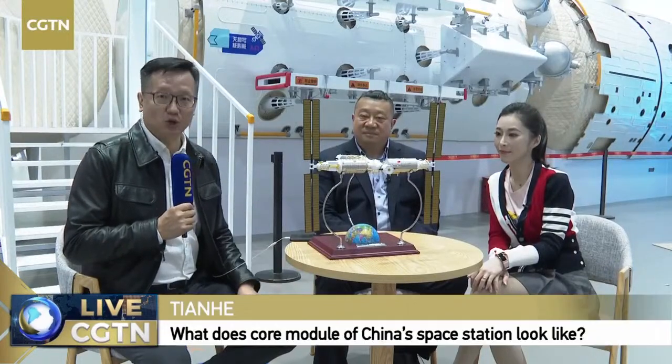This afternoon we're at the China National Technology and Science Museum, where all the models of the advanced technologies will be displayed, including this model, the Tiangong-1, China's first space station, as well as the Tianhe, the core module.